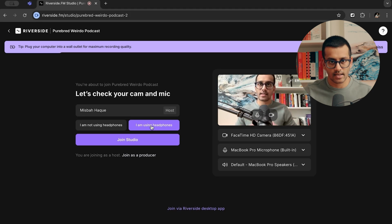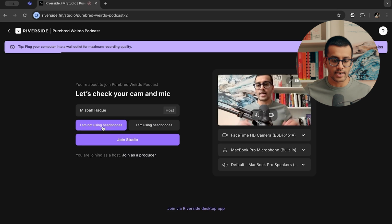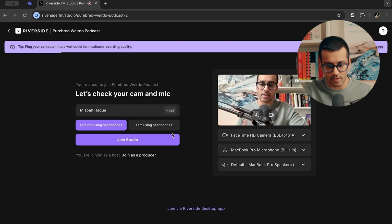If you and your guest can both wear headphones, simple AirPods will do. That is a big upgrade, but they've included this button for a reason. So if you're not in that boat, you can select I'm not using headphones.